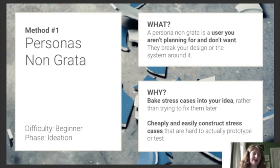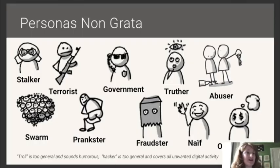With the help of the Simply Secure community, I made a quick list of 10 different kinds of personas non grata who we find pretty frequently, especially in digital products and services. And let's be honest, most products, services, tools, experiences have some kind of digital element these days.